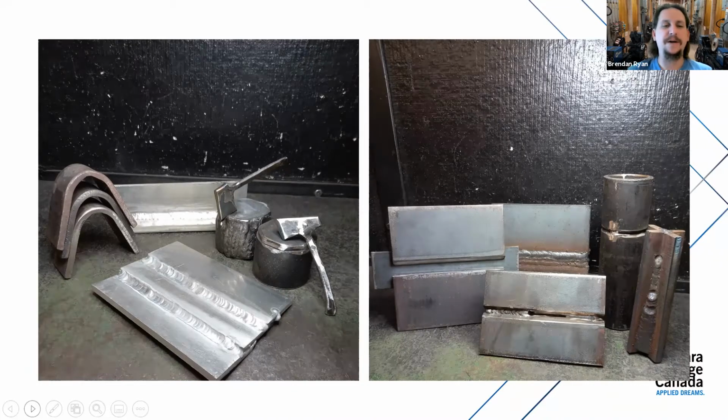So on the left, you see those bend specimens, some artistic projects. We even have aluminum that we use in the lab. So we'll use the MIG gun for welding aluminum, or we'll do TIG welding of aluminum. And on the right, those are what the bend tests look like before we destructively test them.